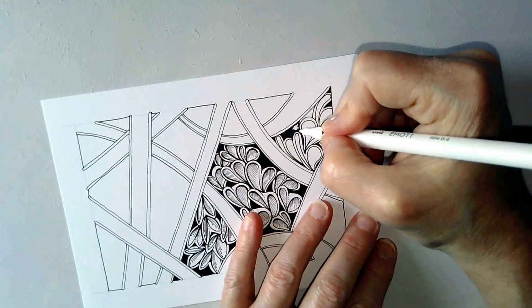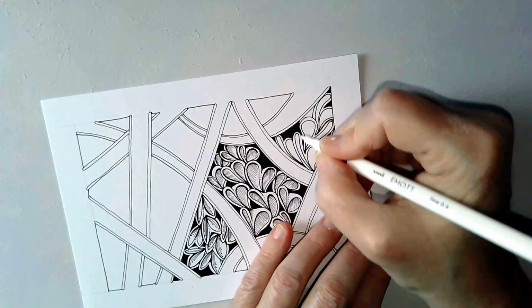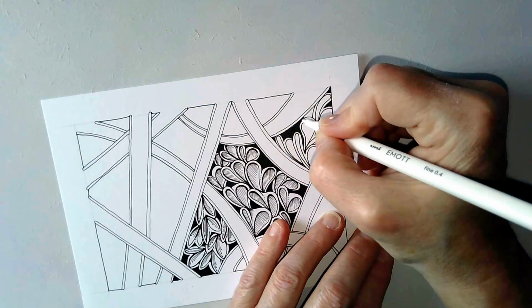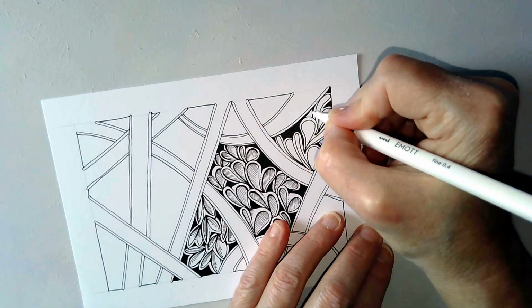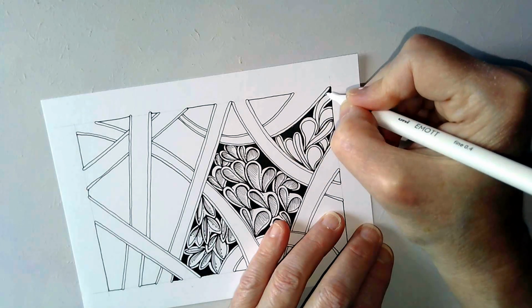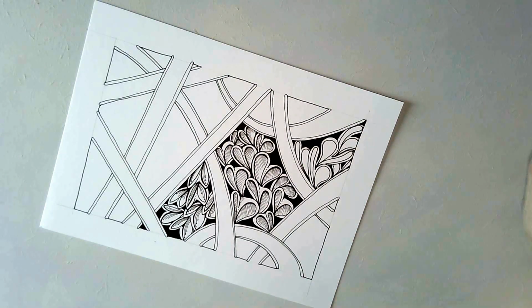Okay, nearly three quarters of an hour. I'm going to do one more variation on this. And then what I will do while this is processing and what have you, is I'll get some alcohol markers out and I'll post you a version of it where I've added some colour and so on with it.